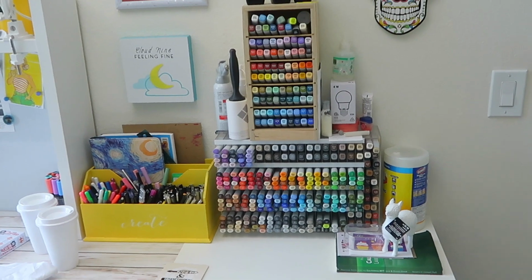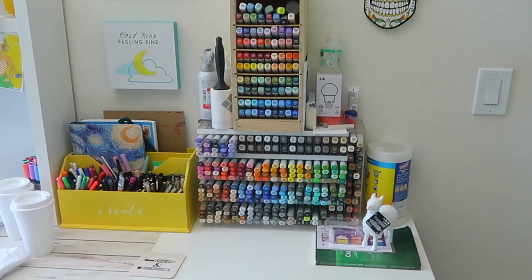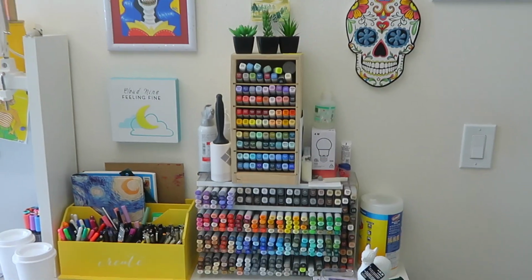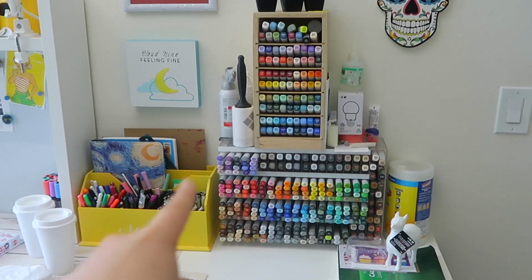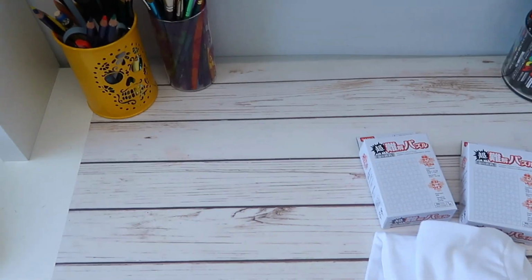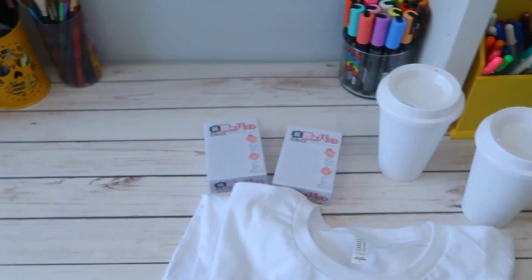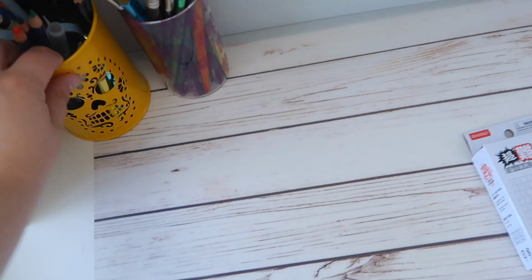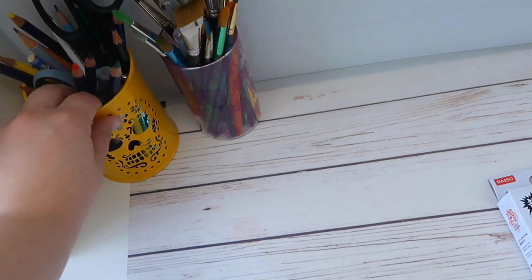Okay, some changes were made to the workstation area and I'm pretty happy with it. So I shifted my markers over so I could fit this pen holder, which was previously sitting right around here. The reason I moved it is because it took up a lot of real estate on the surface of my desk where I actually work, and I don't reach in there often enough while I'm working to justify it being so close.